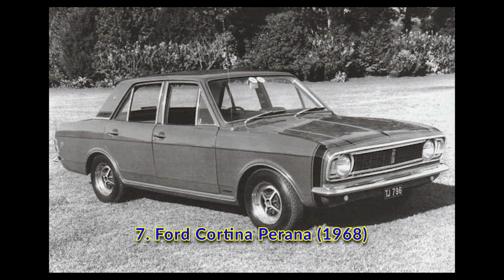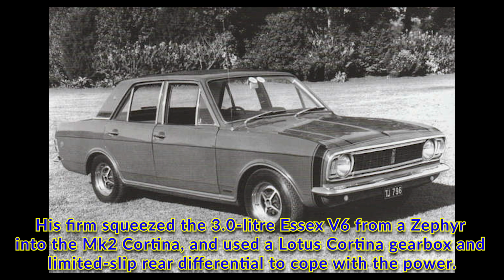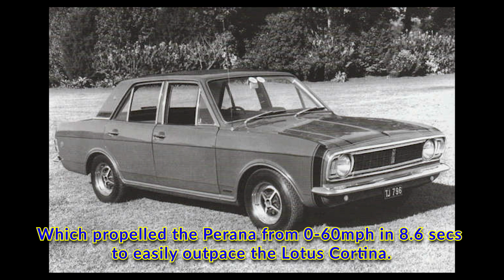7. Ford Cortina Piranha, 1968. Basil Green came up with his Cortina Piranha to satisfy demand in South Africa for a fast Ford at a reasonable price. His firm squeezed the 3.0-liter Essex V6 from a Zephyr into the Mk2 Cortina, and used a Lotus Cortina gearbox and limited slip rear differential to cope with the power. Stiffened suspension and large front brakes helped deal with the improved performance from the V6 engine, which propelled the Piranha from 0 to 60 miles per hour in 8.6 seconds to easily outpace the Lotus Cortina.